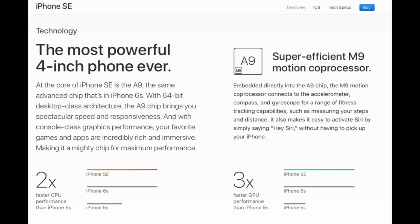In terms of power, this is just another screenshot from the Apple website. So the SE is equivalent in terms of power to the iPhone 6S, and it is twice as powerful as the 5S model. Now, for me, I found the 5S to be pretty good. Even to this day, actually, in 2017, I have no issues. The websites load very fluently, efficiently, and quickly. It really never freezes. The only issue is, of course, I only have 12 gigs of storage, so that's not that much.